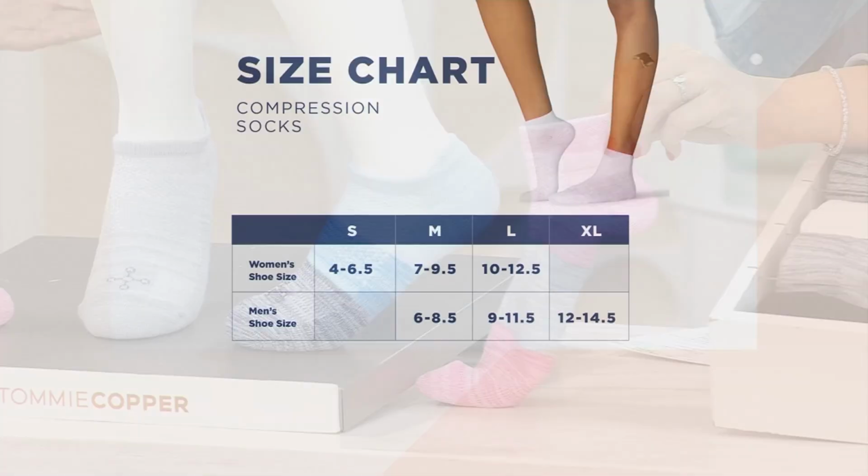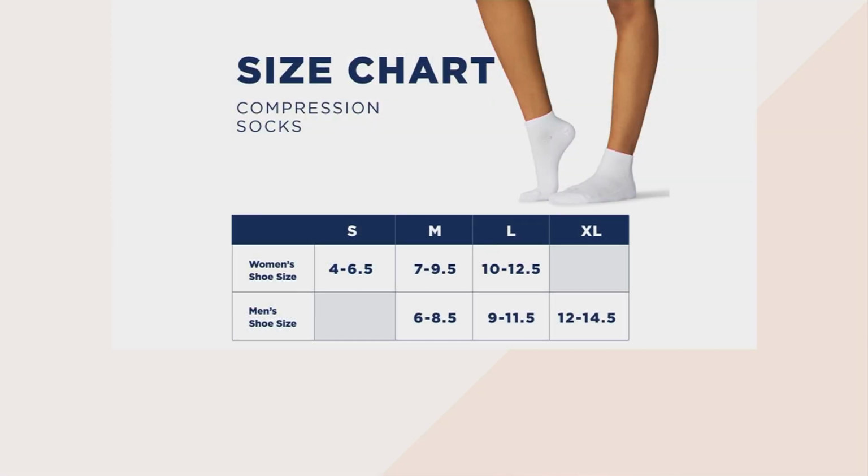Because you and your partner might actually have a little overlap. You could split a pack. Absolutely, because they do have a little bit of a range there. So 4 to 6.5 is a women's small, up to a large, 10 to 12.5. And the men's medium starts at 6 to 8.5, goes up to an XL, 12 to 14.5.